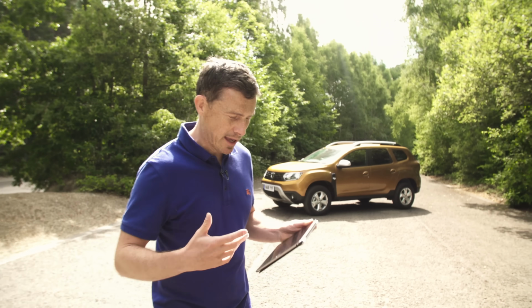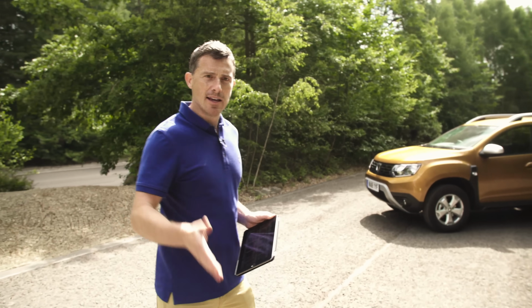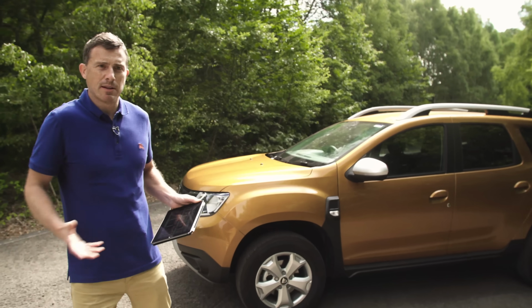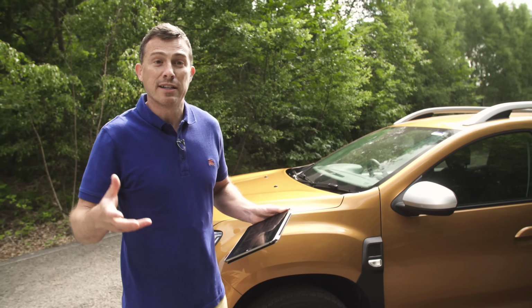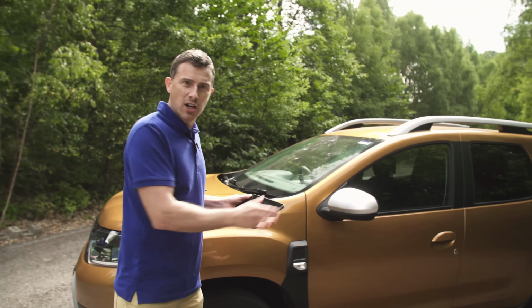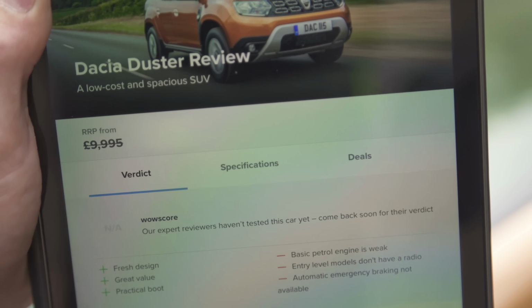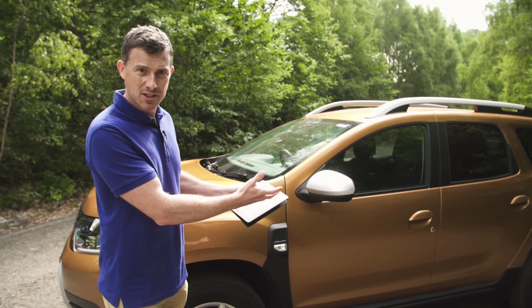But anyway, the point I'm trying to make is, Dacia is French owned and the French company that owns it is Renault. Now that's important, you see, because Renault obviously builds lots of cars and it spends a lot of money developing them. And then what it does is use a lot of the parts that it's already developed on the Dacia Duster, and that keeps the cost down. So this car actually starts from just under £10,000, which makes it seem like a bit of a bargain considering the size of the vehicle.